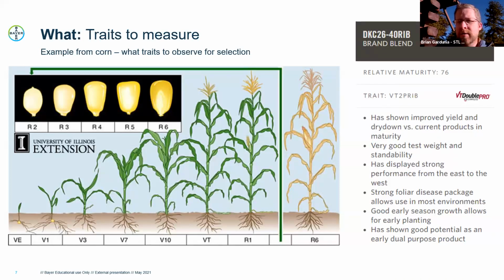So even though you may measure something that is a correlated trait, or we may measure it in a different way than our customer may see it, measuring those correlated and related traits helps us get closer and closer to what we know we need to measure to be able to sell the variety.